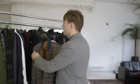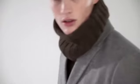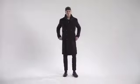Accessories is a very good way to complete the look. I believe strongly in the cap, combined with a chunky knitted scarf, the brogue shoes, but even, you know, to break up a quite strict look with sneakers, with a bit more casual shoes. I think that right now, elegance is going towards something more rough and raw, less polished, but more real.